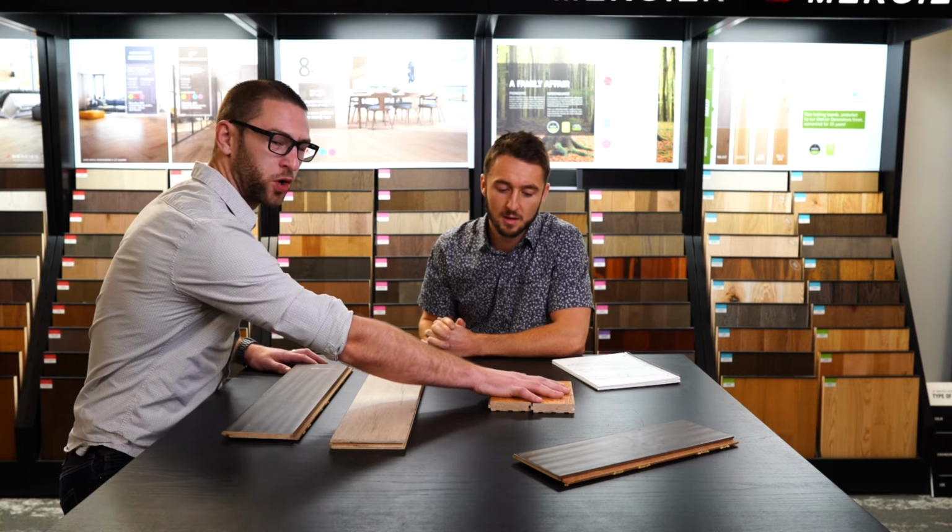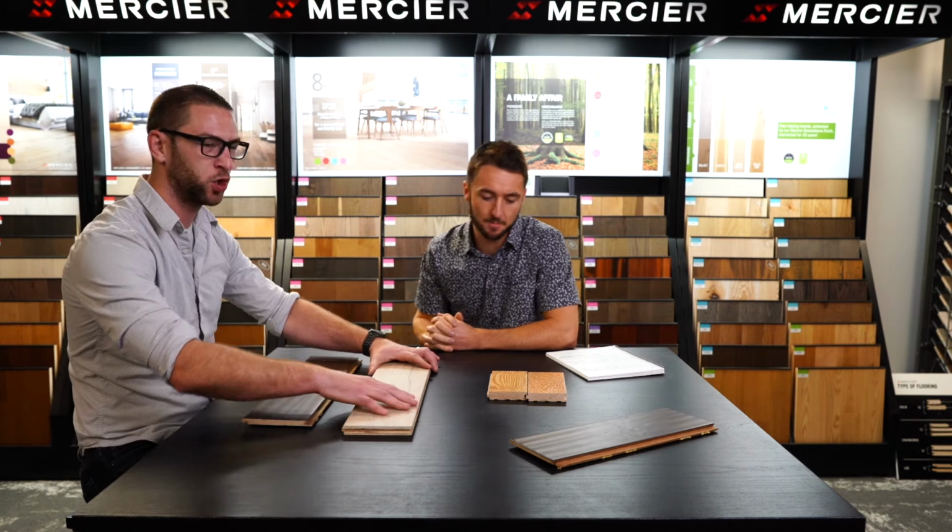So solid hardwood doesn't always react to those situations. One of the bigger reasons too, its moisture sensitivity, its maintenance, is that we're getting wider boards nowadays. Yeah, for sure. Mitch, you'll know that everything is going bigger, whether it be wide tile, laminate, or hardwood. 6 inch, 8 inch.